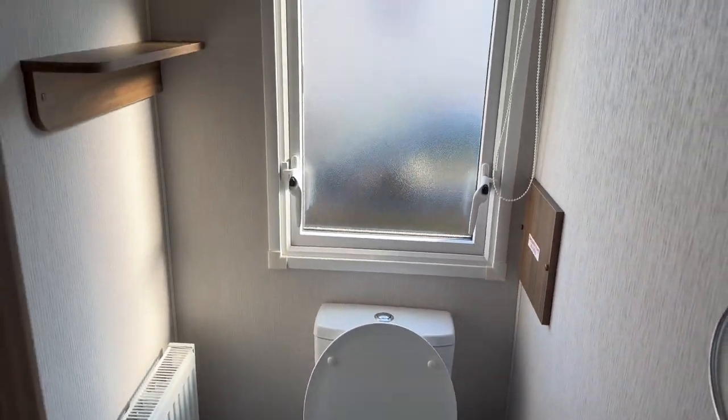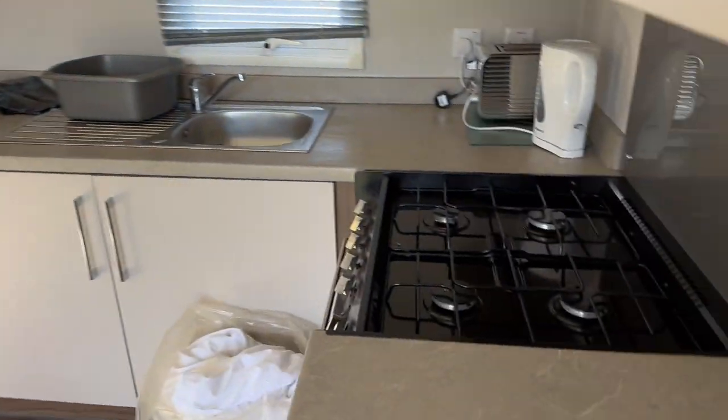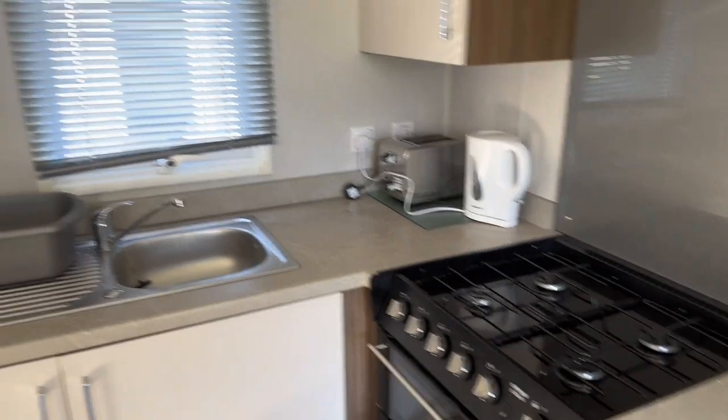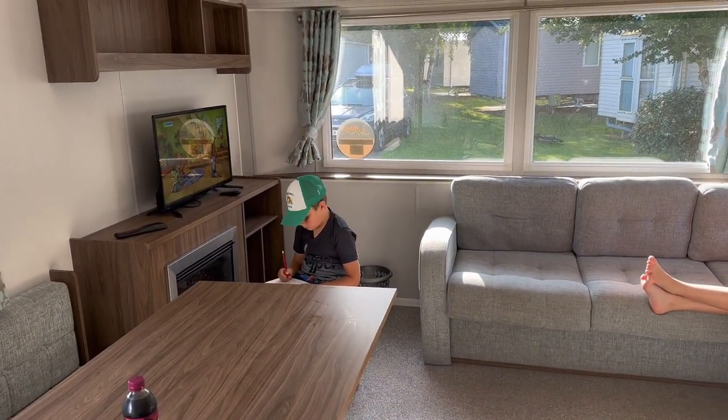You never know what the kids are gonna leave lying around. Popped the laundry into the bag that was left for us and had a quick wipe around everywhere. Yeah. We're all good, ready to go, aren't we? Come on then.